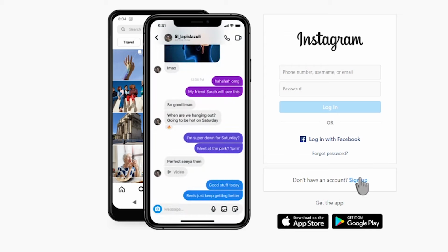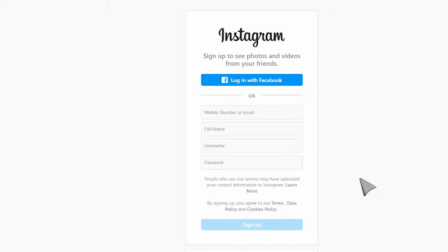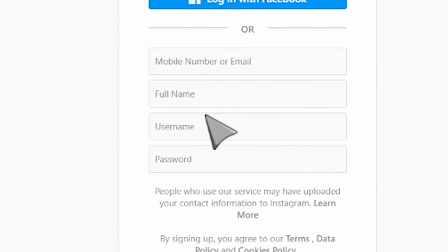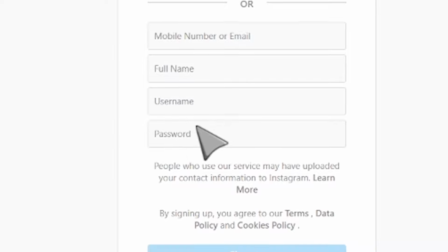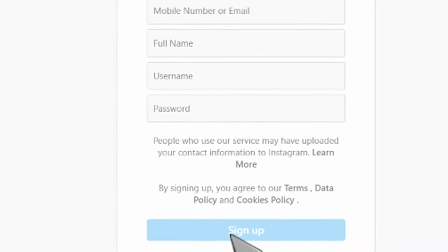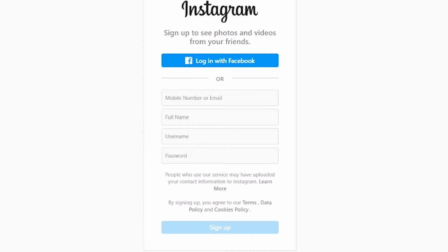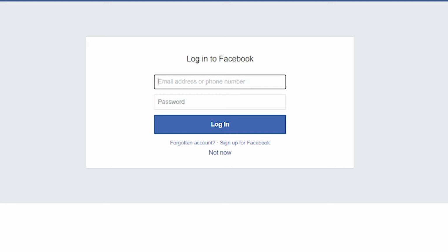Just click on the sign up button, and a form will pop up to allow you to fill in your personal details. Fill in your email address or phone number, which will require confirmation. Then enter a spicy username and password, then click on the sign up button to complete registration. But if you already have a Facebook account, you can click on sign up with Facebook account, and this will redirect you to your Facebook account to log in if you're logged out, and voila, you have just created your brand new Instagram account.